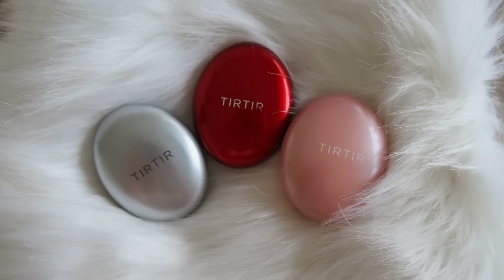So let's get started. I've been seeing these foundations everywhere, and I've been wanting to know what the hype is all about, so I got them. These are the Tier Cushion foundations. I have 3 types, I believe they have 5, but this is what I got my paws on, and I had to label them on the back so I could remember what the differences were between each cushion.